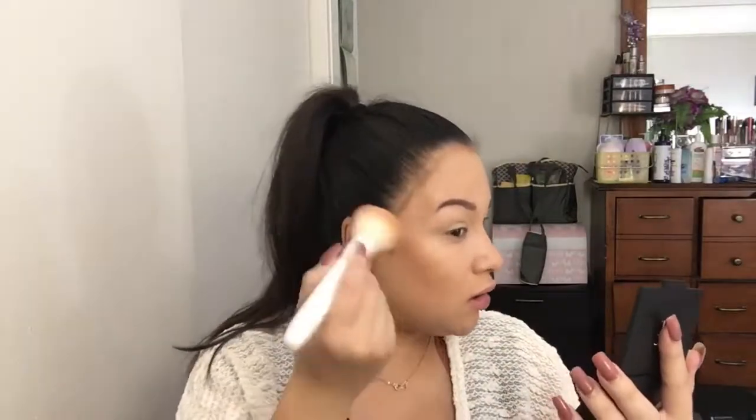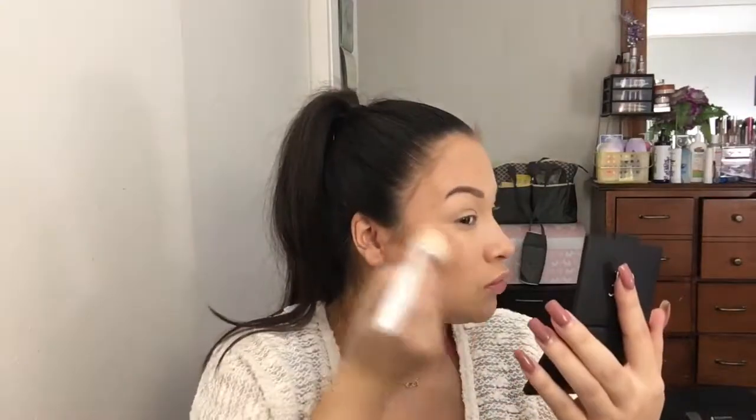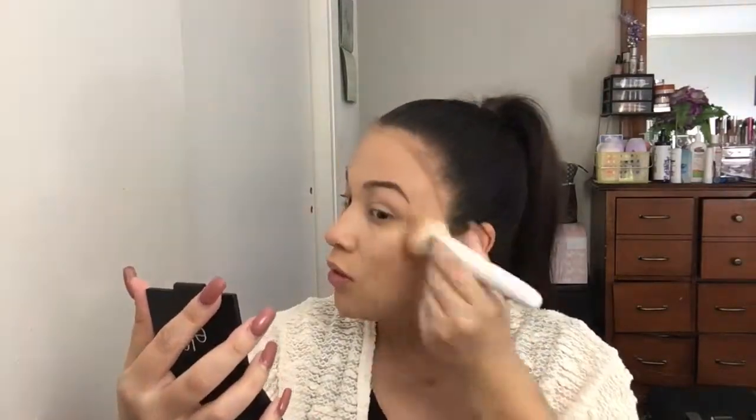Ooh, I really like it. So far so good. Wow. I hate when bronzers make you look muddy, or they are so drying on the skin, and it just comes across too powdery and artificial. But this bronzer looks so beautiful on the skin, and it's not super harsh. It's just the perfect amount of warmth.